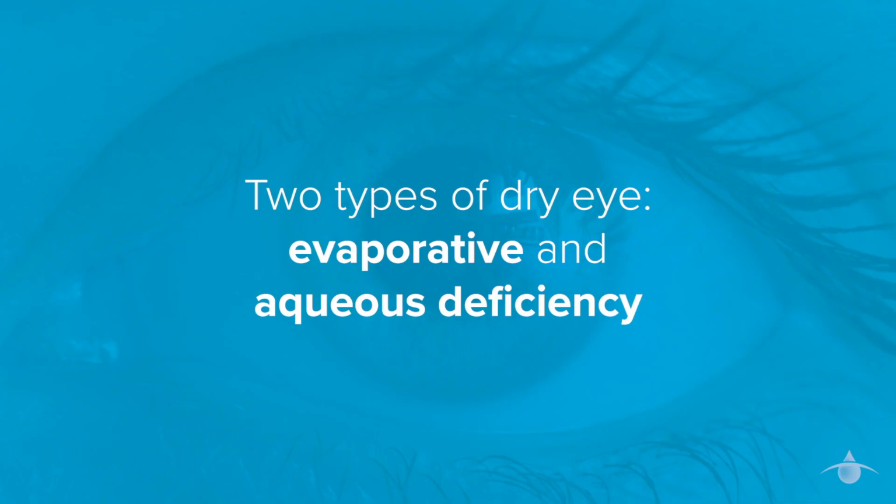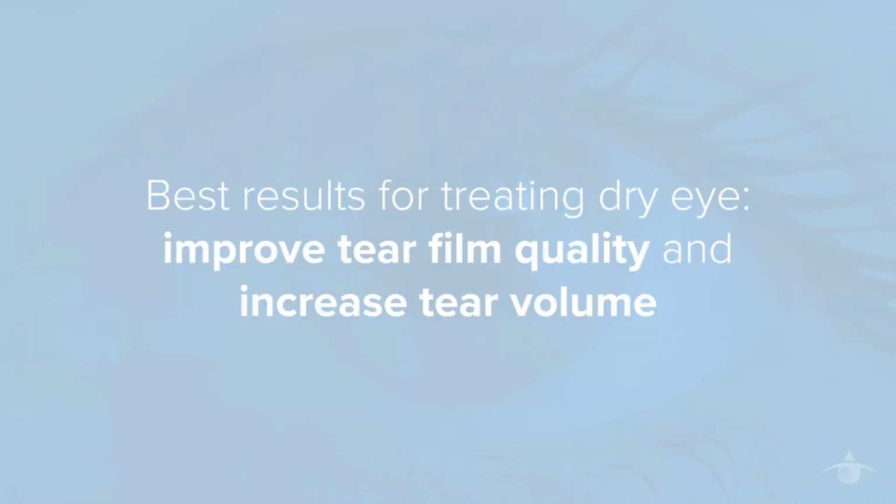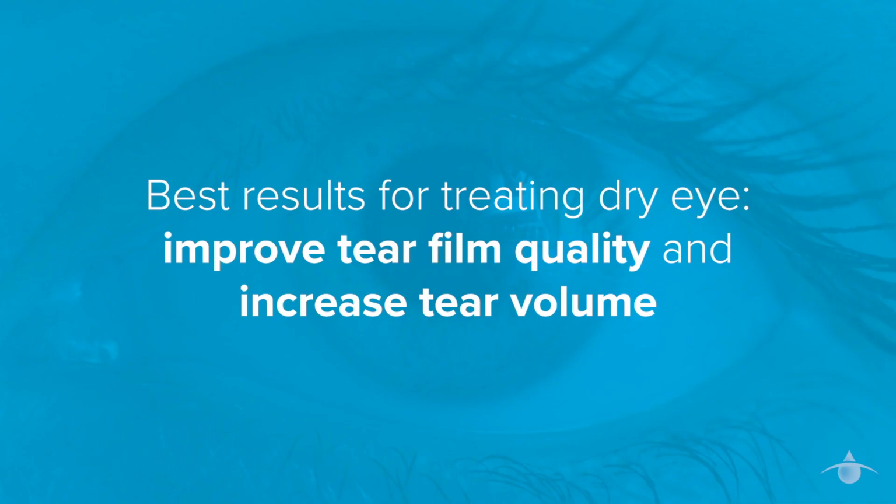So many patients are afflicted with two kinds of dry eyes. Some have an evaporative dry eye, as well as an inflammatory dry eye with also a low tear volume or an aqueous deficiency. So in our practice, what we try to do first is to improve the tear film quality and then increase the overall tear volume. And that's going to give you the best results in treating your dry eye patients. The great thing about that is companies like Lacrivera have continued to evolve their products to patients. And with these new products, you can use them in order to treat your patients appropriately and get the best results. So we're going to examine some of these scenarios here today.